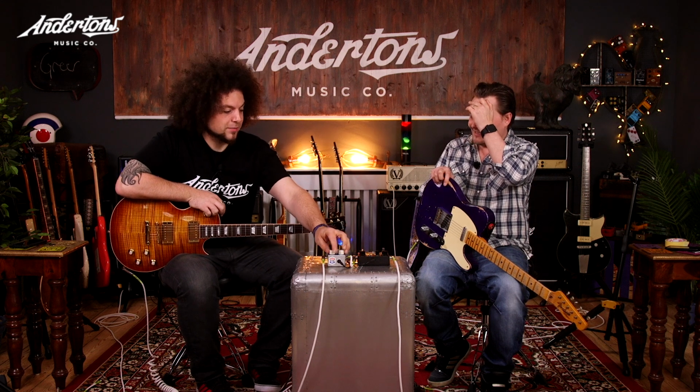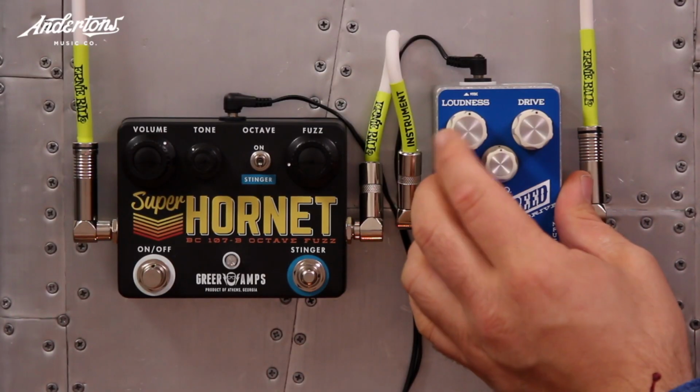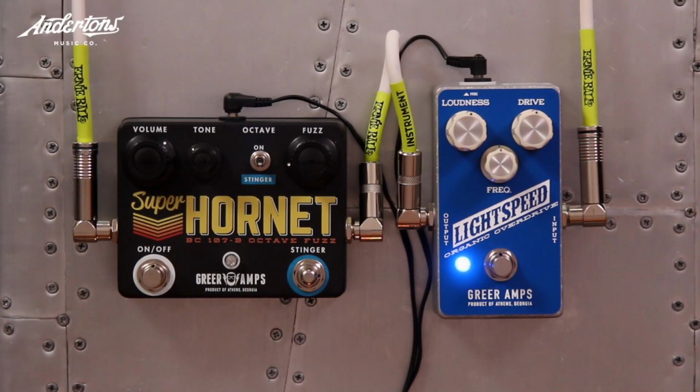It's great. The cool thing is that you can either put all the drive in with less level and get that kind of bitey tone, or you can bang all the level in and back off the drive, which gives you the same amount of gain but a different feel. It's an insane pedal. The loudness, when you crank it up, almost compresses a bit in a really nice way. That's really musical, isn't it?